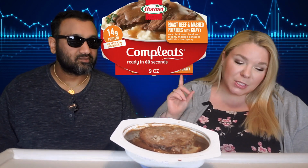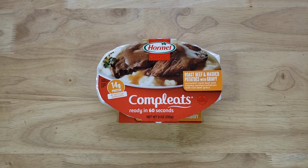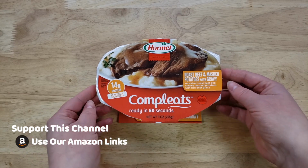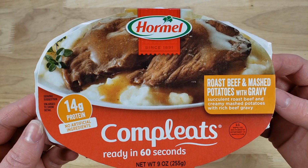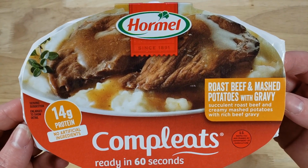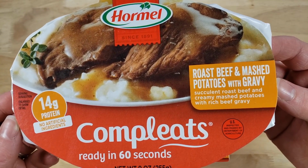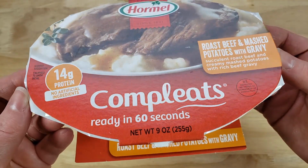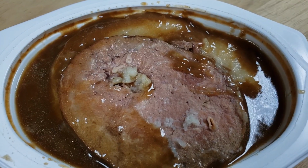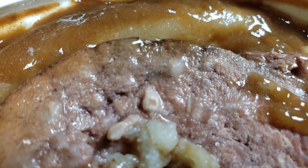So we have saved for you today the roast beef and mashed potatoes with gravy, succulent roast beef and creamy mashed potatoes with rich beef gravy. This is around $2.24 at Walmart. And whenever I looked at it at first, it's just like a beef patty on top of mashed potatoes, which is fine and all. But then I flipped it over, and boy, oh boy, was there a surprise waiting for me.